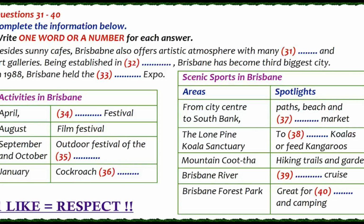arts capital of Queensland, with many museums and art galleries. This thriving artistic setting mixes well with Brisbane's beach town atmosphere. Together, these two qualities make Brisbane a very desirable place to live. No wonder since 1980 over 500,000 Australians have moved here. Brisbane is now Australia's third largest city.